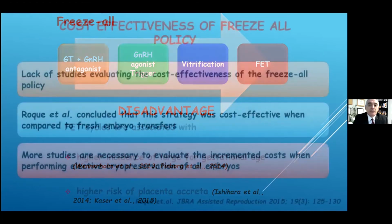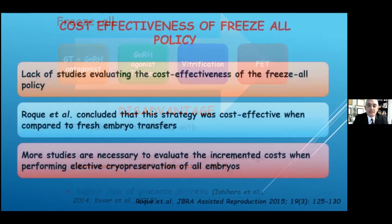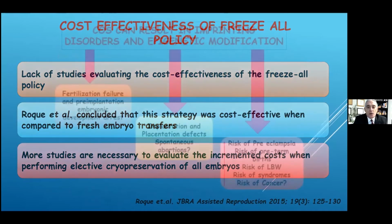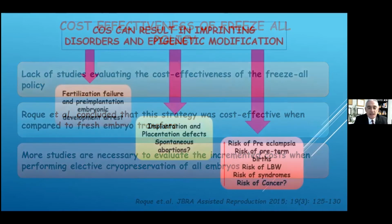The cost effectiveness of a freeze-all policy is still being debated, but this is a paper from Brazil looking at 2015 that showed a freeze-all strategy is cost effective compared to a fresh embryo transfer, especially when you're dealing with women with PCOS. What about imprinting disorders? I'm just going to mention the slide very quickly because somebody else is going to discuss this.